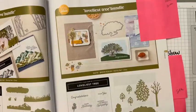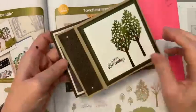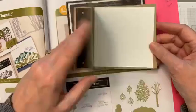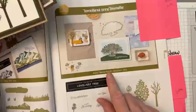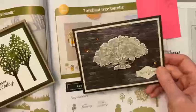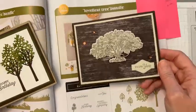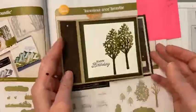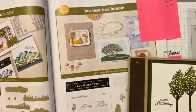Okay, so let's get out our Loveliest Tree samples. These are just using the pretty dies. Very cute. Now, what I'll point out to you too, this whole stamp set and dies bundle is only $36. So we've got some different price points in our new catalog that will speak to a lot of people. So make sure and jot that down, Loveliest Tree.